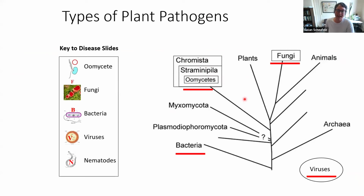Looking at John, yeah. Anyway, they evolved in the ocean and they're more similar to seaweed. You're like brown algae or something.